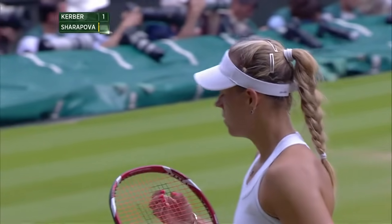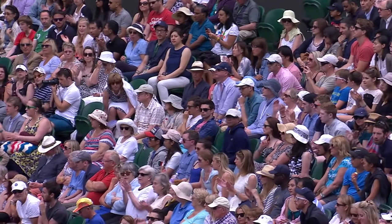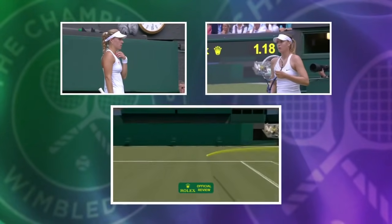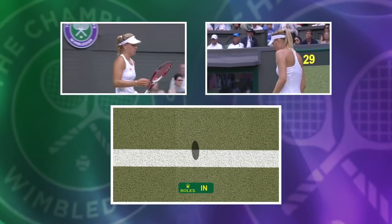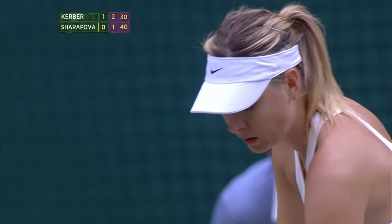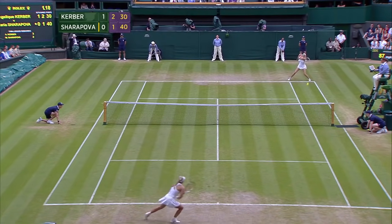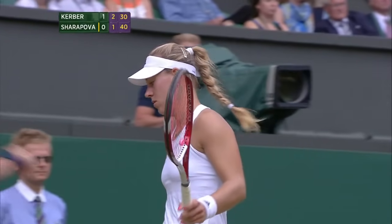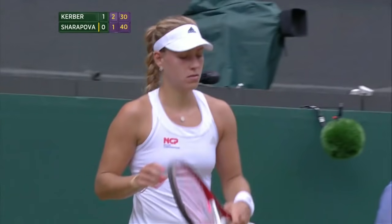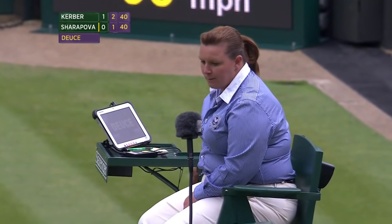Challenging the call. On the right baseline, the ball was called good. Well, the line judge saw it on the line, but it will be adjudicated by Hawkeye here. Good call. 40-30. Brutal return of serve from the German. Out. Sharapova just checking with Alison Hughes before deciding not to challenge again. Deuce. She's in trouble here at deuce. Ms. Sharapova has 2 challenges remaining.